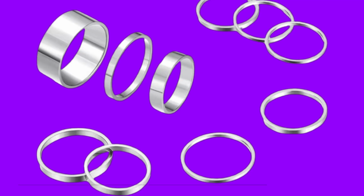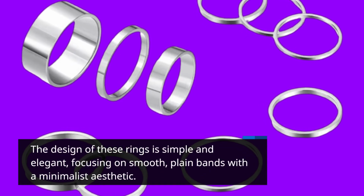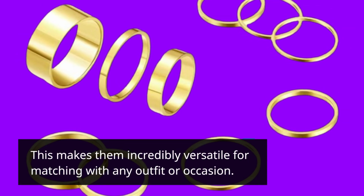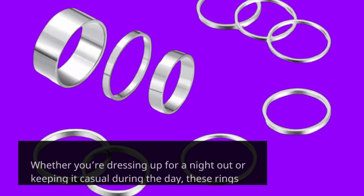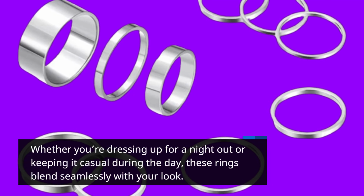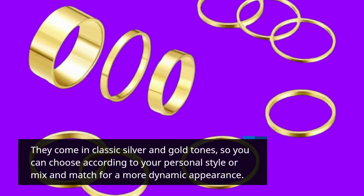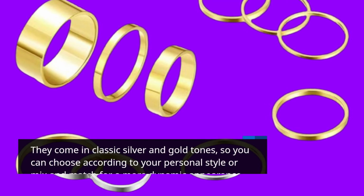The design of these rings is simple and elegant, focusing on smooth, plain bands with a minimalist aesthetic. This makes them incredibly versatile for matching with any outfit or occasion. Whether you're dressing up for a night out or keeping it casual during the day, these rings blend seamlessly with your look. They come in classic silver and gold tones, so you can choose according to your personal style or mix and match for a more dynamic appearance.